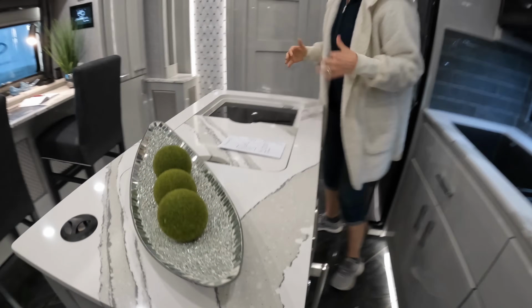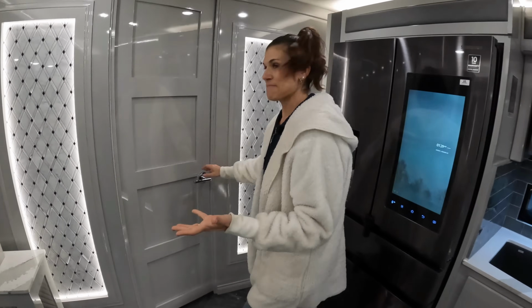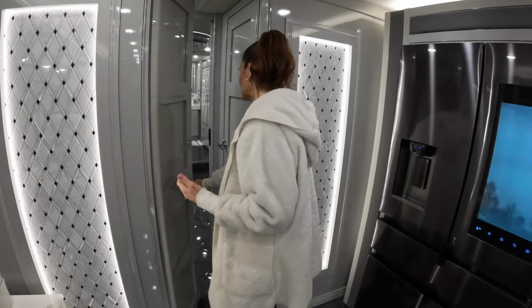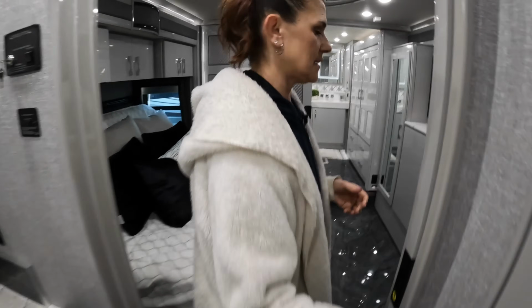But then here you go, guys. This is so exciting. This is what it feels like, a home. Look at this. They separate the rooms. I mean, it's very clear. It is so cool. So you have your split bath here. Get on this side.